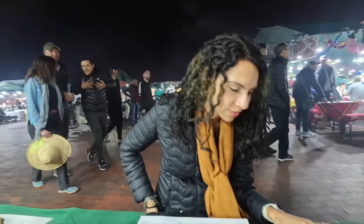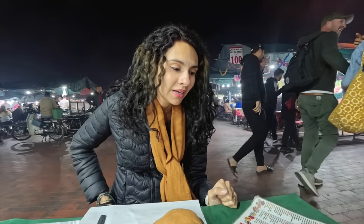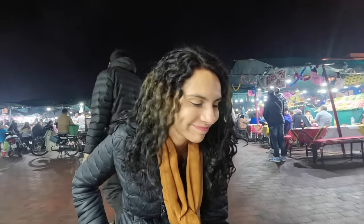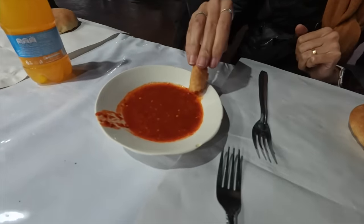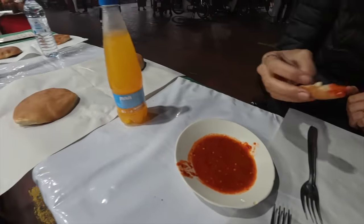Pretty funny though. I think we're gonna try the tagine, whatever you call it. Yeah, I think you're having the tagine and I'll have the couscous with the vegetables. Vegetarian one. Yeah. I think mine's 50 dirhams and what's yours? 40. 40? Yeah, it's not too bad the price. Once again they have the bread. Got this dip too. I don't know if this is included or if we have to pay. They have it for everyone though.